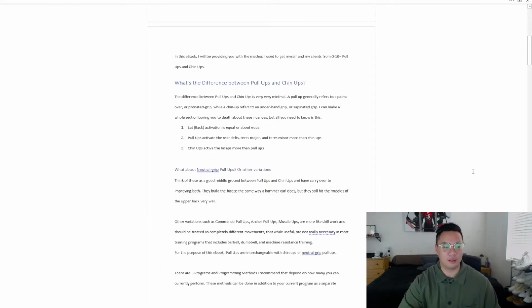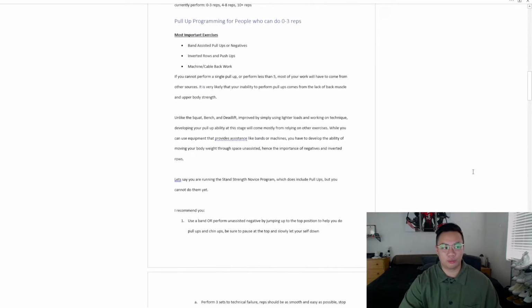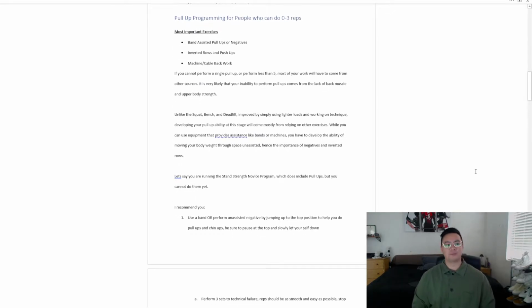So that's that there. When it comes to pull-up programming, I think there's 3 brackets, really 2, which is basically: can you do pull-ups or can't you? I find that a lot of the different methods out there usually exist just to get you from ultra low reps to low reps. They get you from 1 to 3 to maybe 4 to 6. But beyond that, I do think that we tend to overcomplicate pull-up training, and it's a lot more simple than it really is. Oftentimes, all you need to do is just do them more frequently.